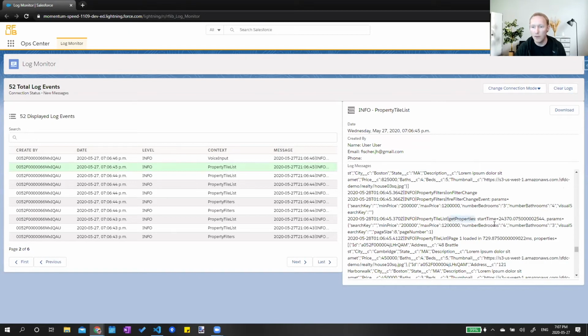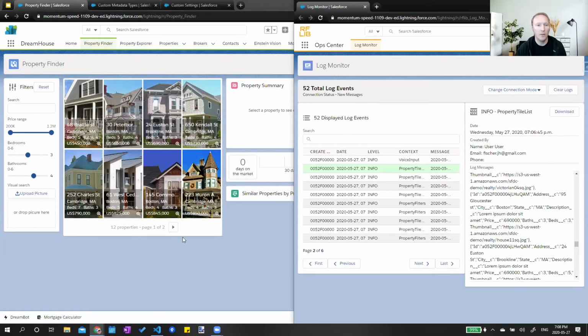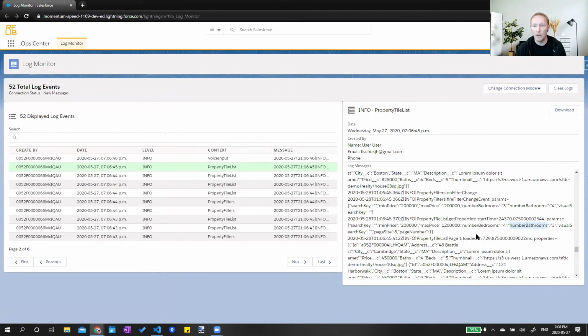That's where the request is being made as a start time. And then we see the parameters. As we're looking through this list, we can now identify that the number of bedrooms was set to 4, but the number of bathrooms was set to 3. If we compare that to the settings here, that is actually not matching up. So something must be wrong here because the logs certainly don't match what we see in the UI.